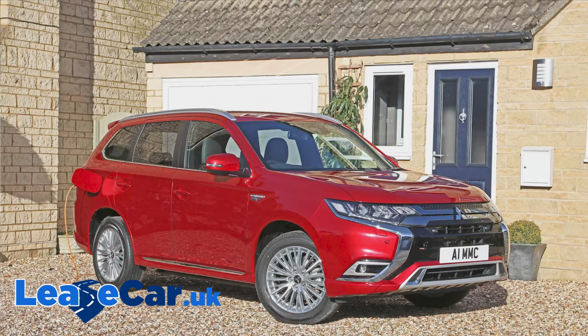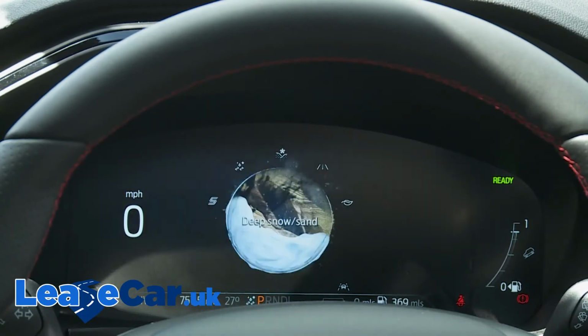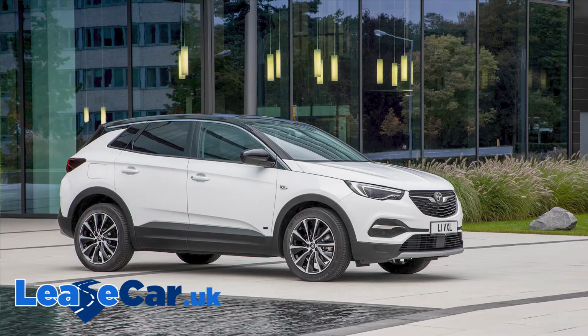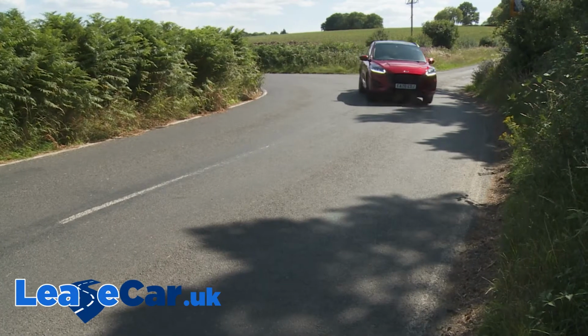You'll need to get your head around all the drive modes, as well as the usual normal, eco and sport settings. There are also slippery and deep snow sand modes, which is a bit curious because unlike its PSA Group plug-in rivals, this Kuga can only be had with front-wheel drive in PHEV form.